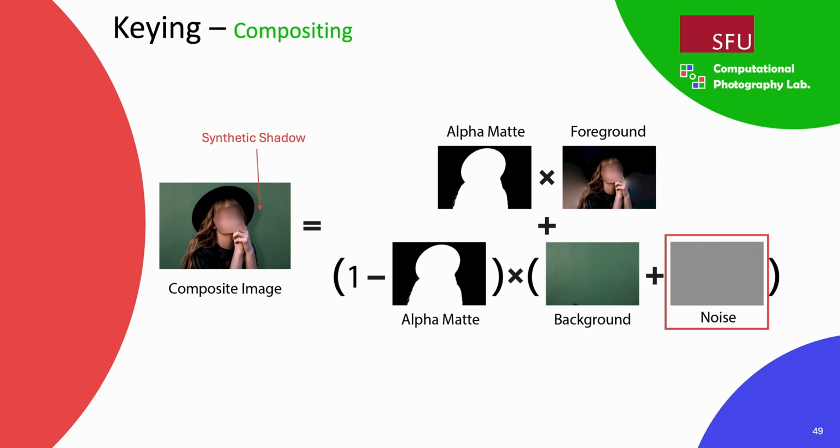During training, we also modify the compositing equation to account for change in illumination between the clean plate background and the background after compositing. This makes our network robust to changes in illumination or shadows between when the clean plate was taken and after the subject is in frame.